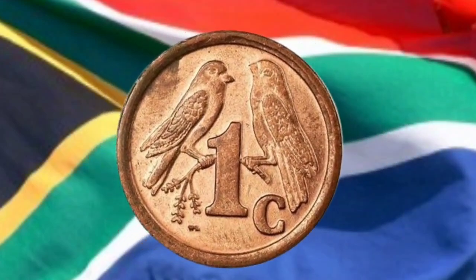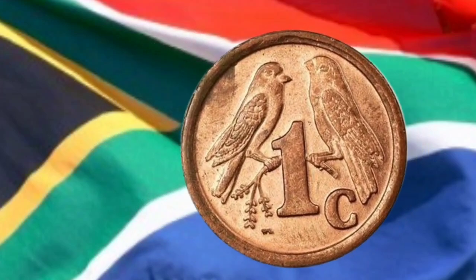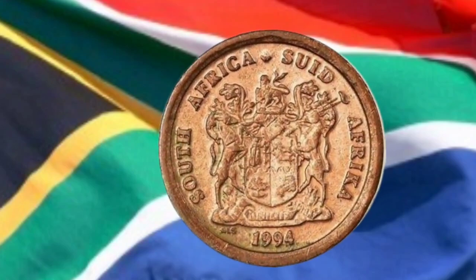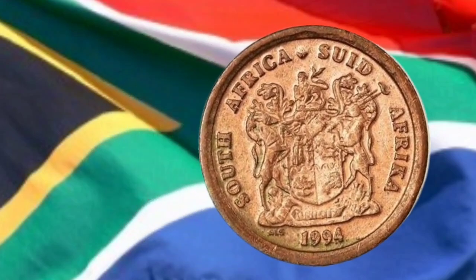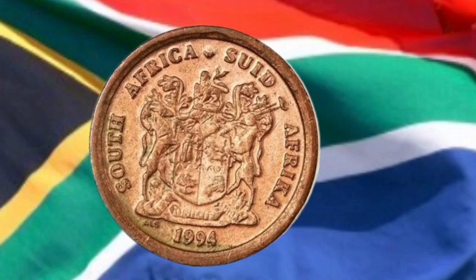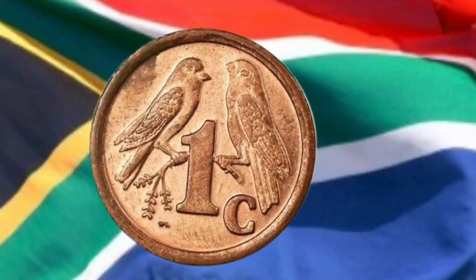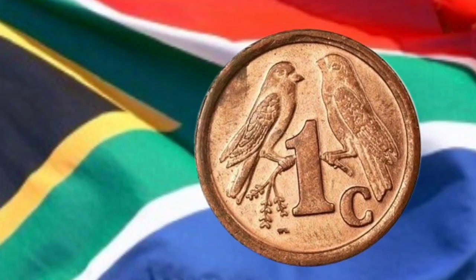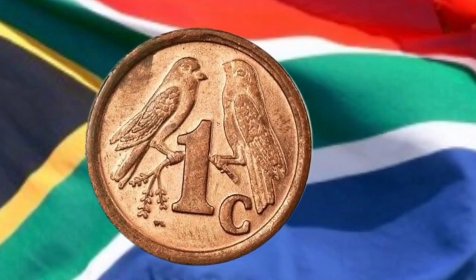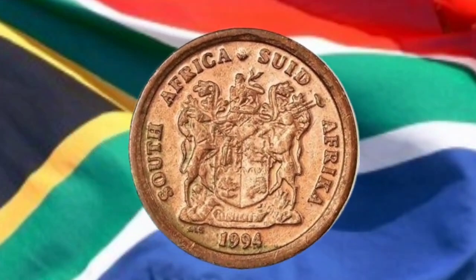Let's start from the beginning, the year 1994. It was a historic time for South Africa, marking the end of apartheid and the start of a new democratic era under President Nelson Mandela. To mark this transition, the South African Mint produced coins that carried both economic and symbolic importance. Among them was the 1 cent coin, a small bronze-colored coin featuring the image of two Cape sparrows, the national birds, symbolizing unity and peace.